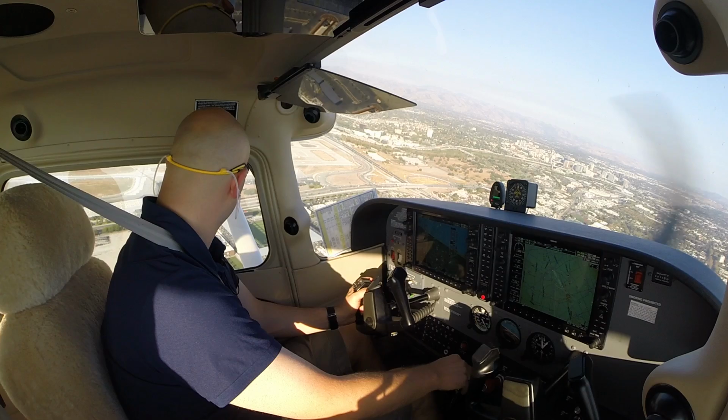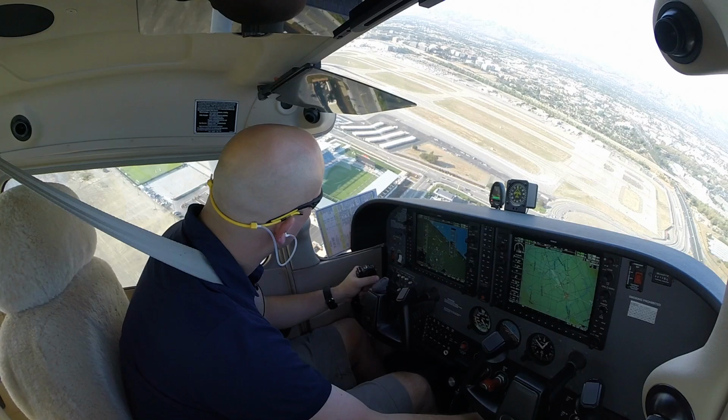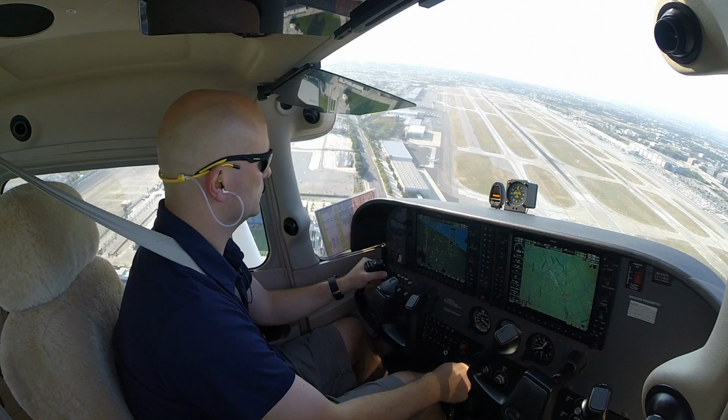Turning base now, 7 Lima Foxtrot. 7 Lima Foxtrot, thank you. And minimum time on the runway, please. Minimum time on the runway, 7 Lima Foxtrot. Alaska 322, that Skyhawk's over the blast fence. Now there'll be no factor. Thank you, sir.